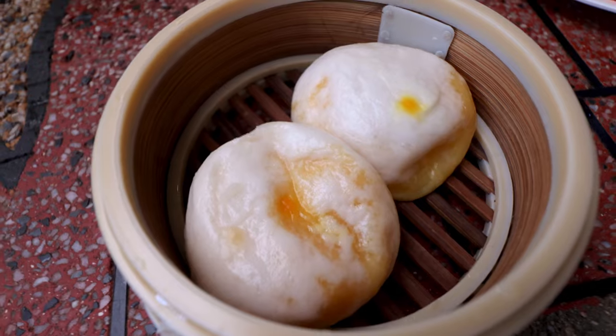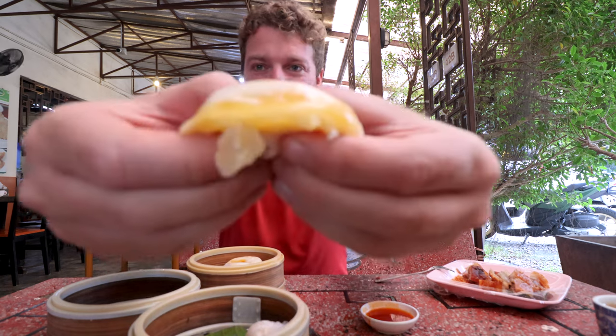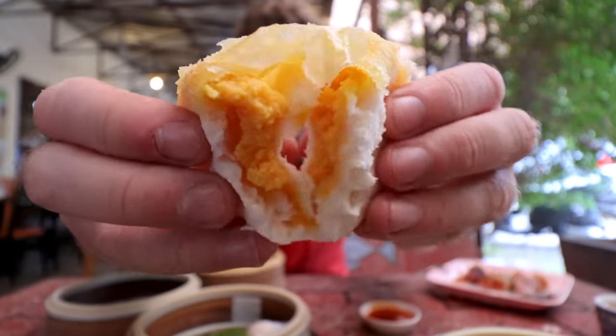Bao with custard. You can see how rich and yellow that is. And when I had it last time, I didn't like the pork bao, but the custard one I really like. So let's, it might go everywhere, but let's break it open. Ah, it's thicker this time. It's not like the explosion that we had. It actually looks like an egg yolk, but it is a custard.